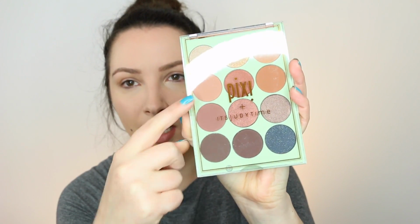So the packaging is plastic and it's got a clear lid. Now, I don't know if you can see it, but it does say Pixi and it's duty time. So if you're a big fan of any of these influencers, you actually do get their name on it. So even if you take away the box, which has their picture on it and a little bio about them, you do still get the limited edition packaging. So let's have a look.